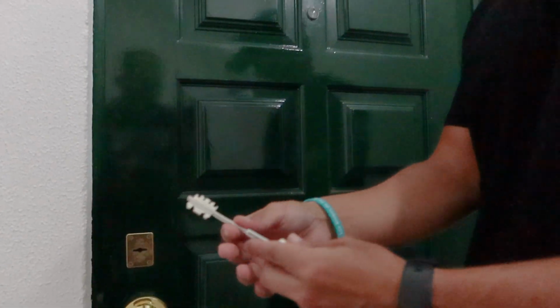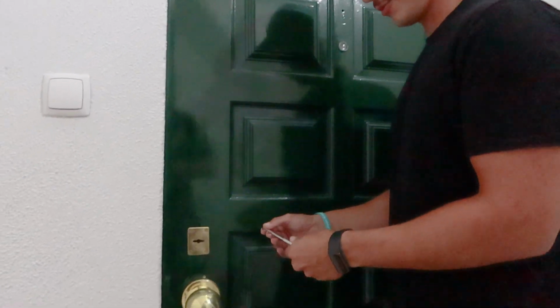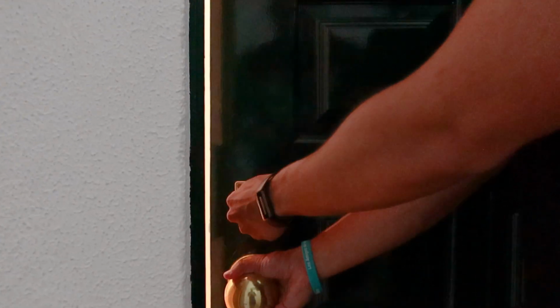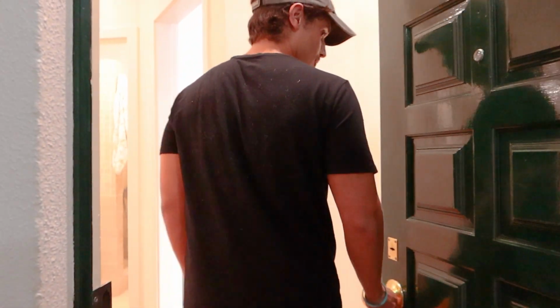Look at this key. So I thought this was just kind of like a cool thing the host was doing, but our friend Eugene, who you're about to see shortly, actually said this is normal. So this is how we get in.